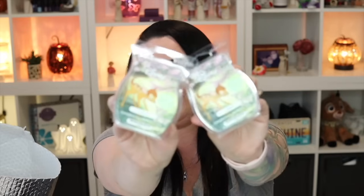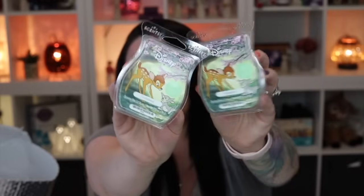Twitter Pated, we've got 2 bars of Twitter Pated, another really great kind of fresh clean scent. Dewy greens, almost kind of masculine cologne in a way, but fresh clean. Really nice. Okay, we have some odds and ends here.